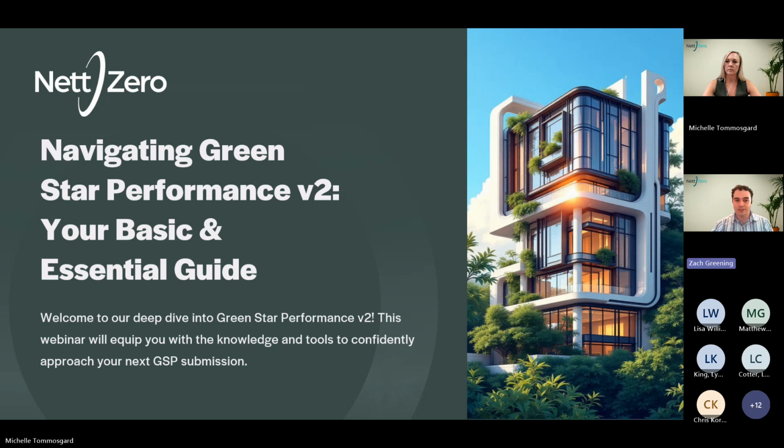As many of you know, GreenStar Performance version 2 represents the most significant update to the Green Building Council of Australia's performance rating tool in over a decade. It sharpens the focus on net zero, resilience, and tenant well-being, while streamlining pathways for real estate portfolios to demonstrate genuine leadership. To guide us through what has changed, why it matters, and how you can position your assets for success, I'm delighted to introduce our presenter, Michelle Tomskard.